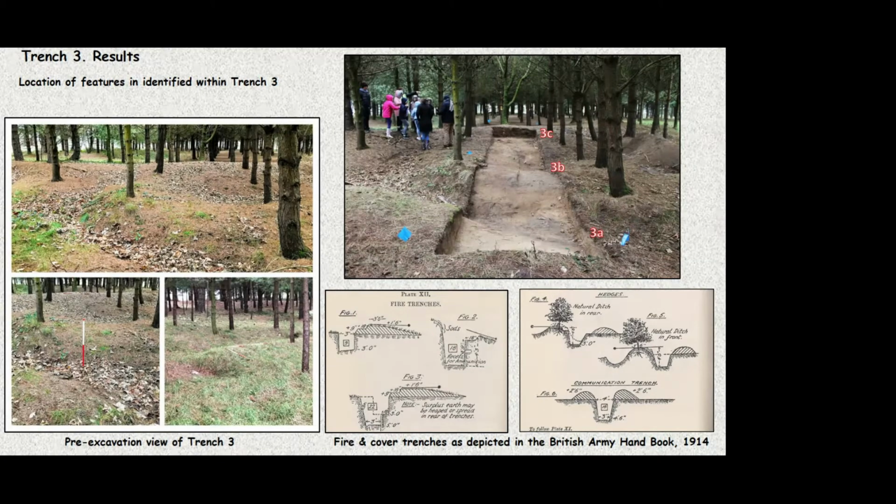Features 3A and C most likely represent configurations of the early S-type trench from 1914. And again, how do we know this? Well, we have the 1914 British Army Handbook Manual, which includes examples of this type of field fortification, which was used prior to the adoption of the static crenellated frontline trench that we identified in Trench 2. As such, we were able to compare the construction methods employed to create the trench with the field manuals to accurately date the features. You can see the two screenshots there of the fire and cover trenches taken from the Army Handbook of 1914 from the War Office Manual.